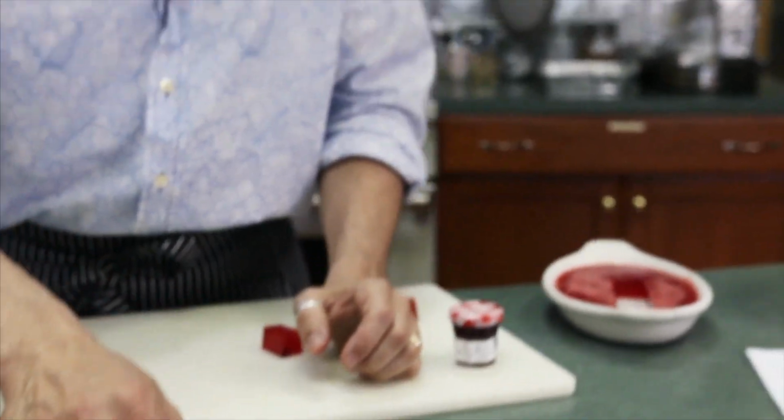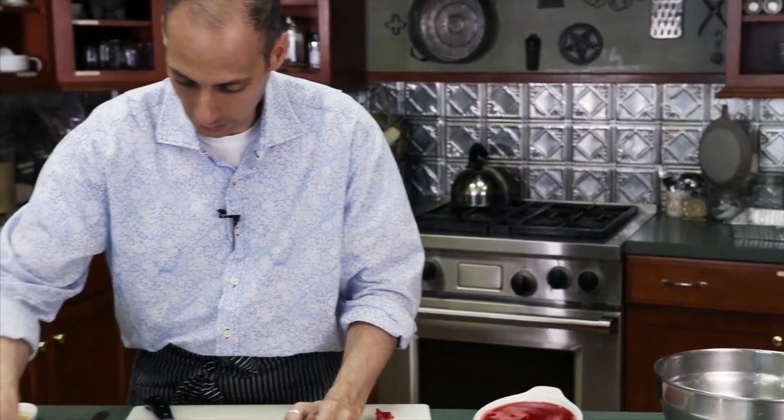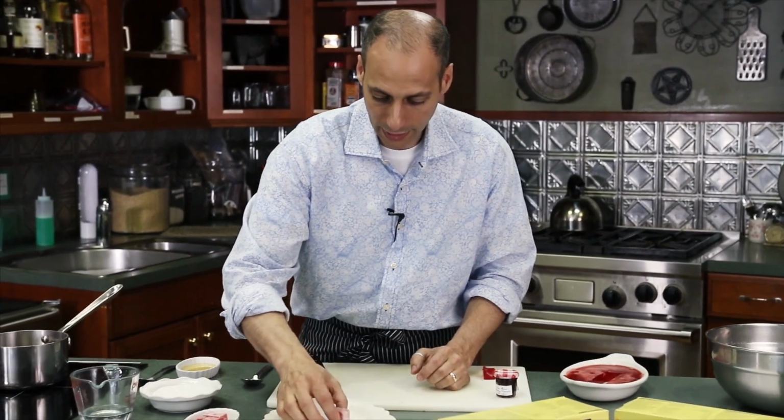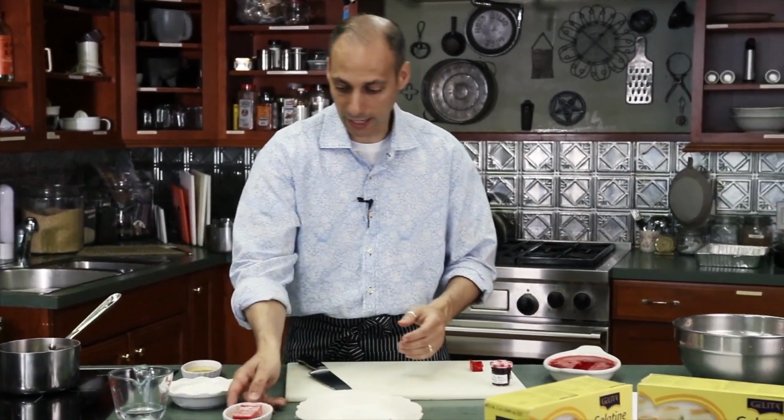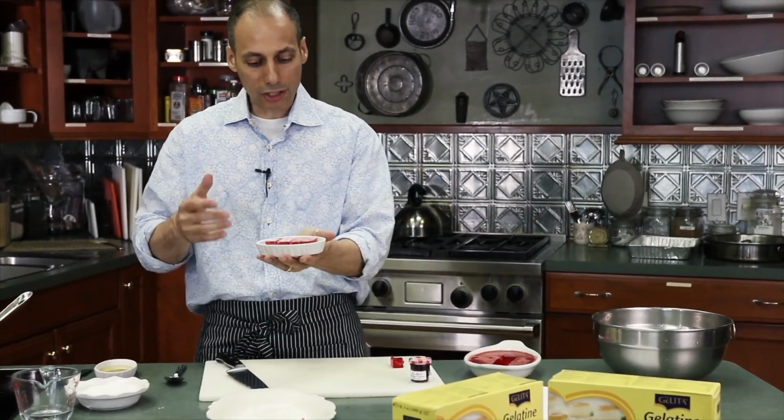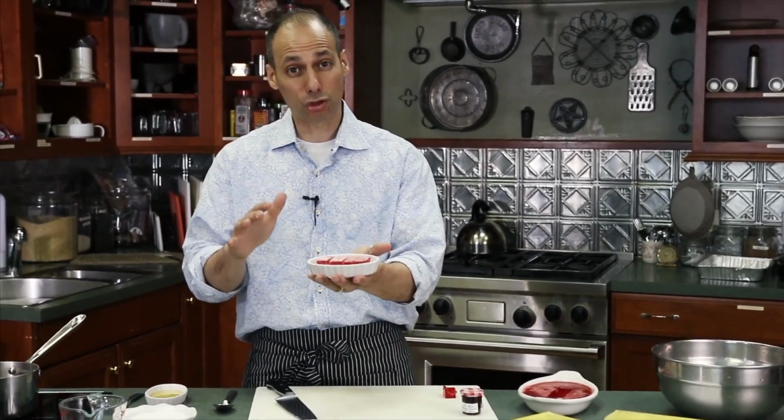All right, come back out to me now. And we got our last one. And again, you could also do this with aspic. You could do this with demi-glace. You can infuse it with rosemary, fresh thyme, and stuff like that. So here you have it. This is our jelly candy, and this flavor is strawberry, right?